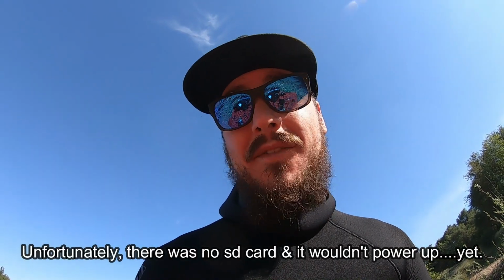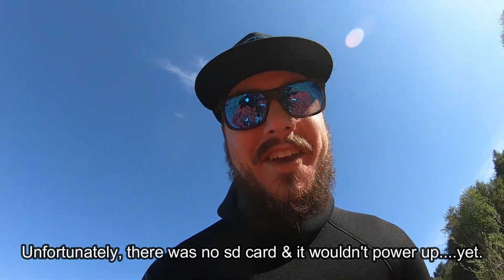I'm gonna dry it out for as long as I can when I get home, and then I'm gonna plug it in and see if it works. It is a Samsung, so hopefully I can get an SD card out of here. Usually they have them, but that's how I can usually find the owner.